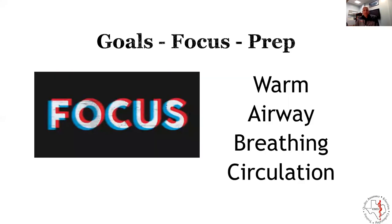So that transitions us into what should be our focus. And so our focus based on our three goals are going to be obviously warming again, as this is a key to our success. Unlike adult resuscitation, where circulation and chest compressions come first, in newborns it truly is A, B, C, as the majority of circulation issues are going to be addressed through effective management of airway and breathing.